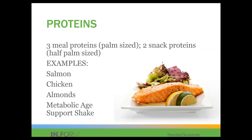So our meal proteins are palm size, again, that's important, and our snack proteins are half palm size. Examples are salmon, chicken, almonds for snack protein, or of course your metabolic age support shake. I always tell people if you're going to do the shake for breakfast instead of a snack, make sure you add more to it. Because if you look at the meal plan, we need 6 servings of veggies, so you want to make sure you're getting veggies at every single meal and every single snack. And same with the protein. We want to make sure we have a protein and a veggie at every meal, all 5 of them.